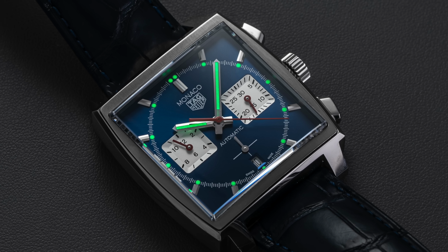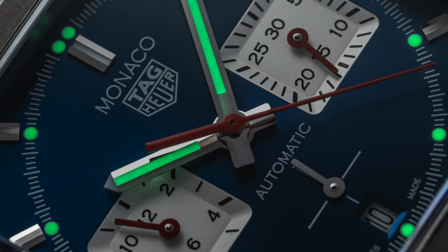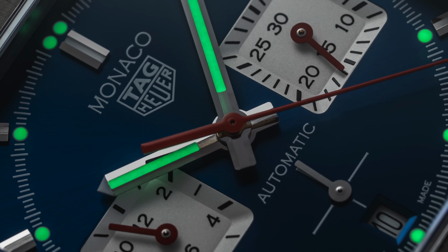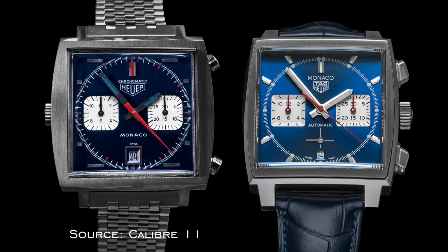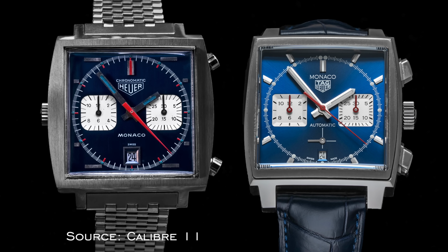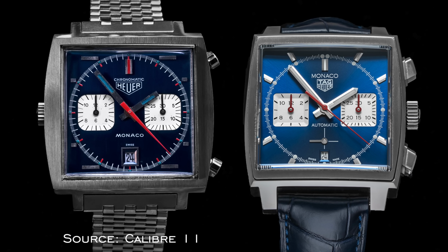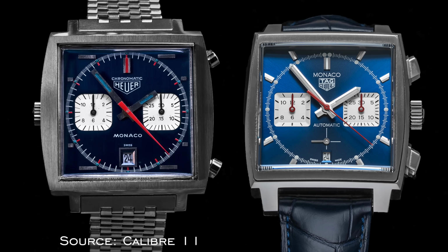In terms of luminescence, lume on the hands and in the small circular lume plots glows with reasonable incandescence, though the lume clearly wasn't a priority with this design. Looking at this watch compared to the original, there are certainly differences, but a lot of what has worked is now continuing to work here as well, and the design as a whole has clearly held up, but still leaning into that interesting 1960s, 70s dynamic that this watch I think embodies perfectly.